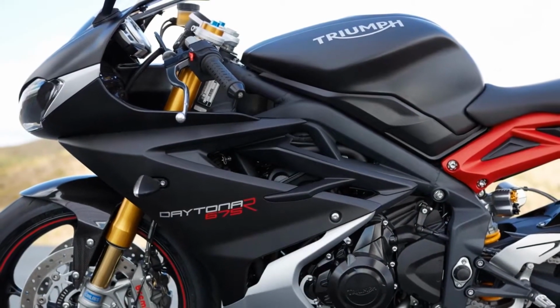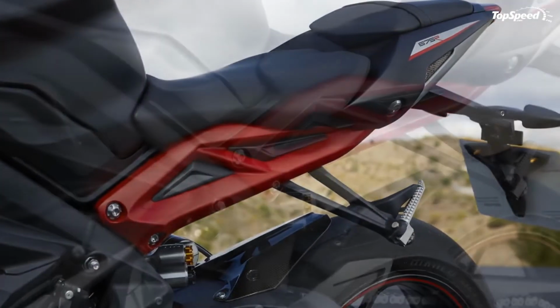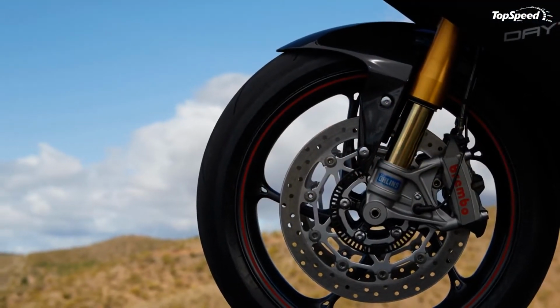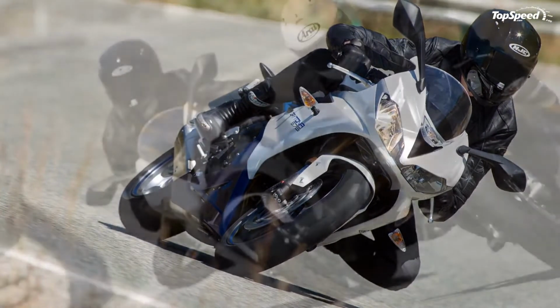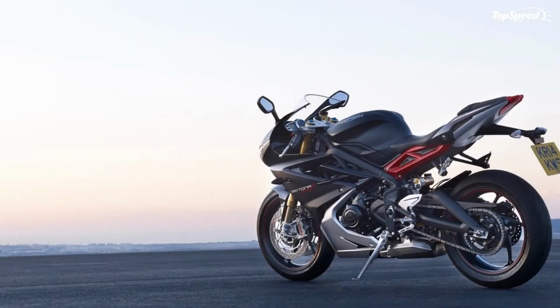The all-aluminum, twin-spar frame is made up of 8 separate high-pressure die castings in order to reduce the number of welds needed to hold the thing together while keeping it strong and light. Rake and trail are reduced, and the 675 frame carries the forks at 22.9 degrees for 3.4 inches of trail and a compact, 54.1-inch wheelbase.